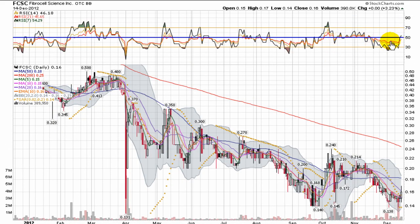RSIs are pushing right on that key level of 50. The 7 just now has poked through. You can see it's registering a 54. I pay closer attention to the 14 and 21. I want to see them make it above 50 and then hold above it to show that momentum is being sustained in the play. So definitely getting some hints from the indicators that there's a shift in trend and momentum going on. Of course, it always comes down to the candles.